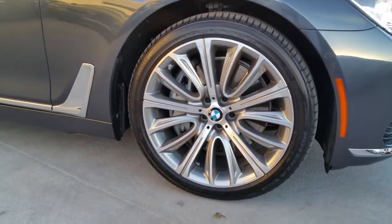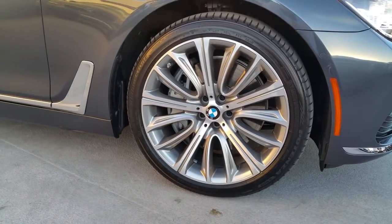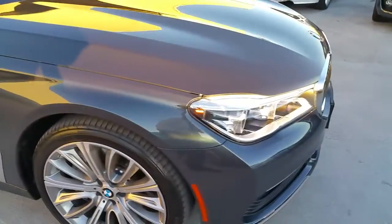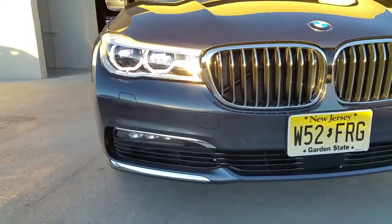So first off, let's show you some sweet wheels. We got some 20-inch wheels on here. Check out those brakes. Definitely, this thing could stop on a dime compared to the size. I'm telling you, that's one thing BMW is known for, is their performance in braking. So let's go ahead and go up front.